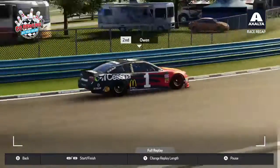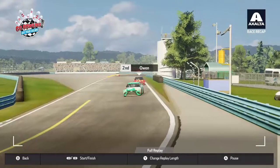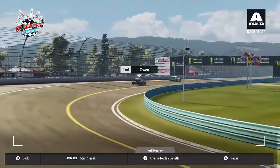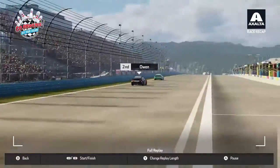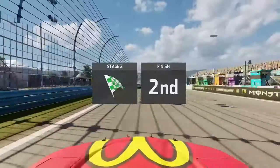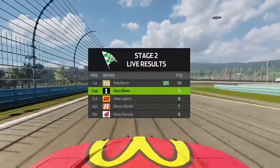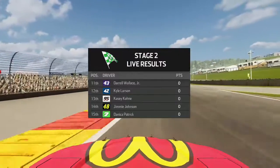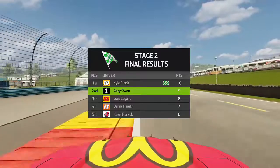maybe we're going to have a shot at passing Kyle Busch for the lead in the next stage as we come through turns 10 now, heading down into turn 11 for the final time in stage 2, hitting those two corners very well as we exit turn 11 down the front straightaway. Kyle Busch will hang on to win the second stage as well, as I will once again come through to get the second position in stage 2 as Joey Logano, Hamlin, and Harvick round out the top 5, and Brad Keselowski will round out the top 10 for the final stage points paying position here in Watkins Glen.